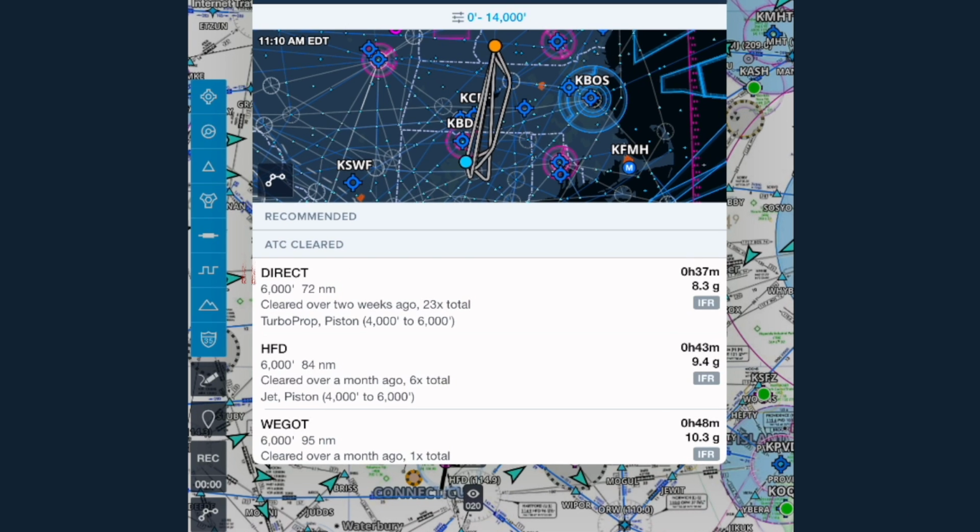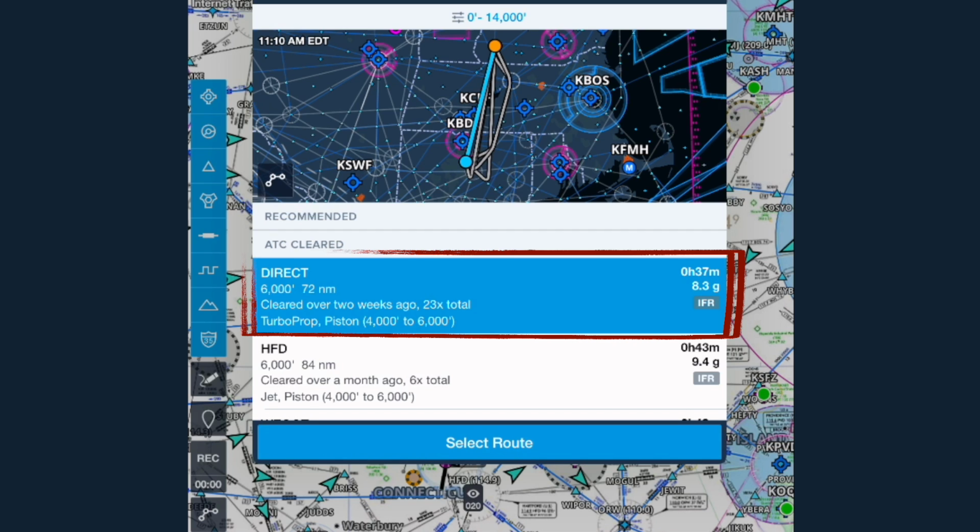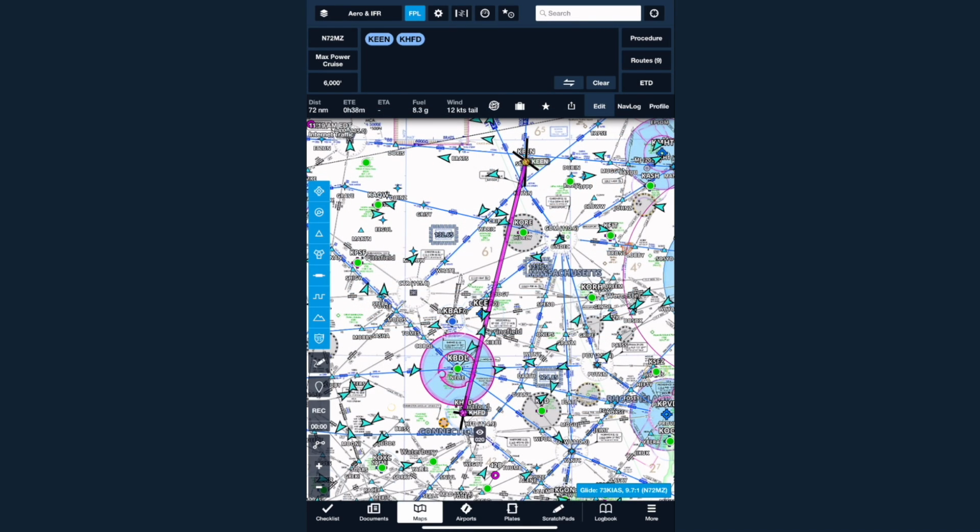So here, direct route, ATC has approved this route 23 times total. And it applies to a turboprop or a piston aircraft and will fly between 4,000 and 6,000 feet. So in this case, I'm going to pick the direct route, even over the FAA preferred route, simply because I see that ATC has approved it so many times. So we're going to go ahead and select that.